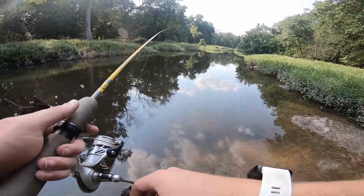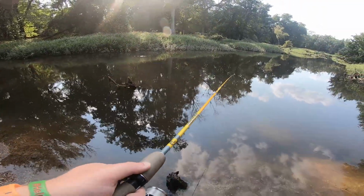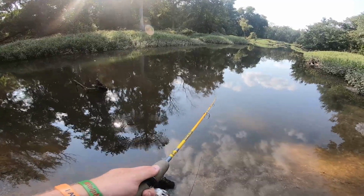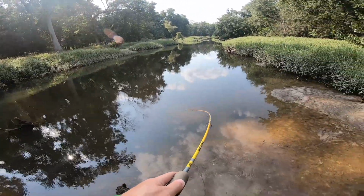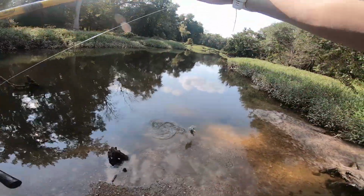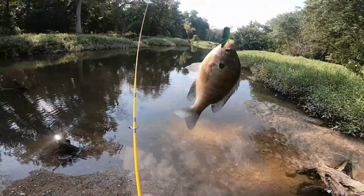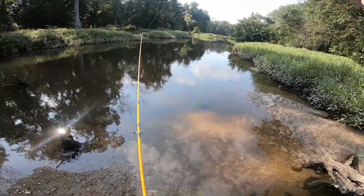All right. Well, that was a promising first cast. I'm seeing a lot of little sunfish in here as well. Decent bass. There we go, sunfish. Sunfish on, whatever it is. Oh, it's a bluegill, I think. Yeah, nicer bluegill. Okay, okay. It's turning out to be a pretty good spot, people.